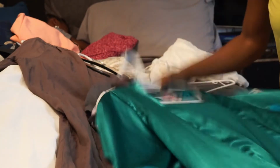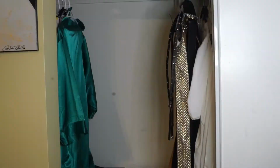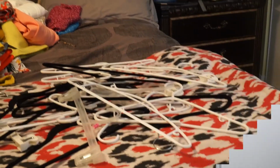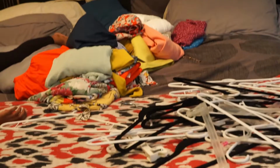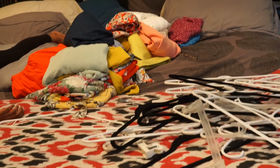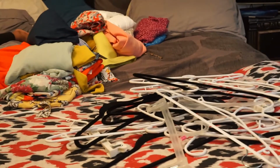Okay guys, so I'm pretty much done going through the clothes. So all of these ones here are all the clothes that can be transitioned into my fall. So I'm gonna put those back into the closet. I should show you, those are all the clothes that I fold up, the tops and stuff. So I will put those away. So now I'm gonna put the sweaters on the bed so we can go there.